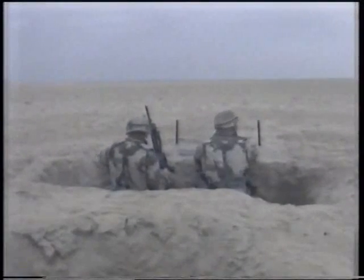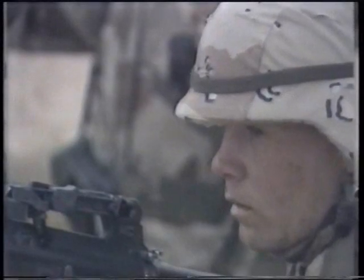But in the American line in the sand in the northern desert, no chances are taken. Positions are constantly moved in case of the Scuds or the so far invisible Iraqi Air Force. Every man fears Saddam's chemical weapons.